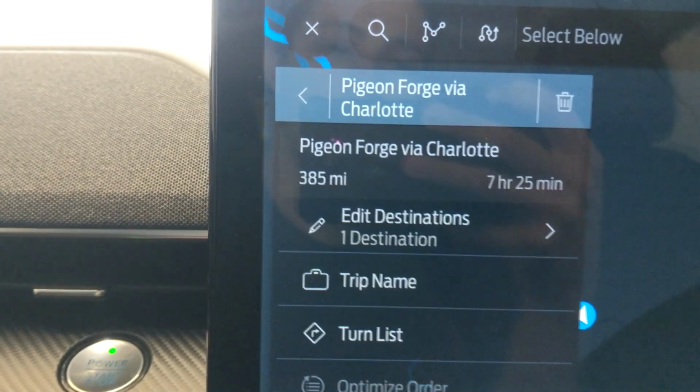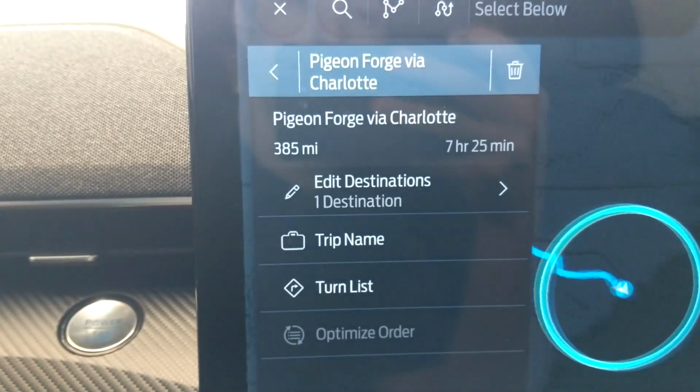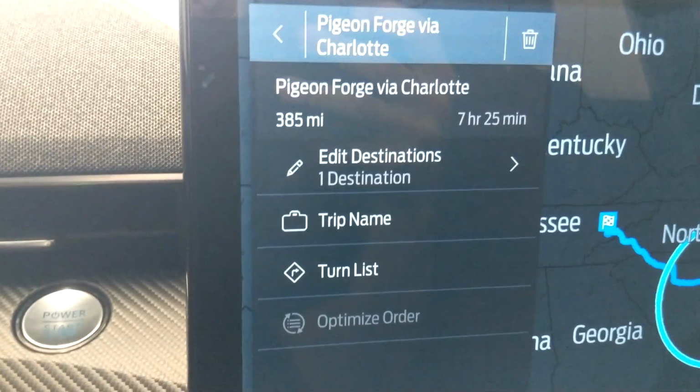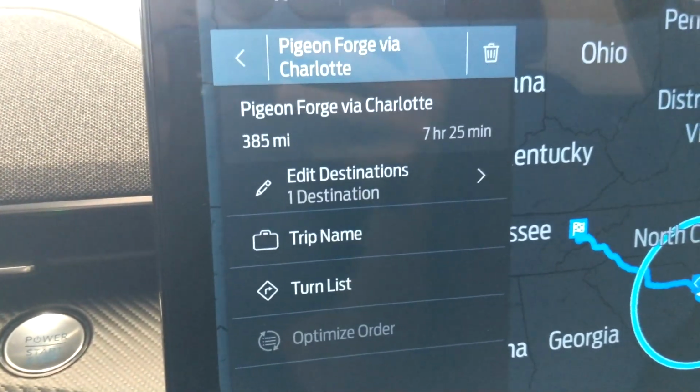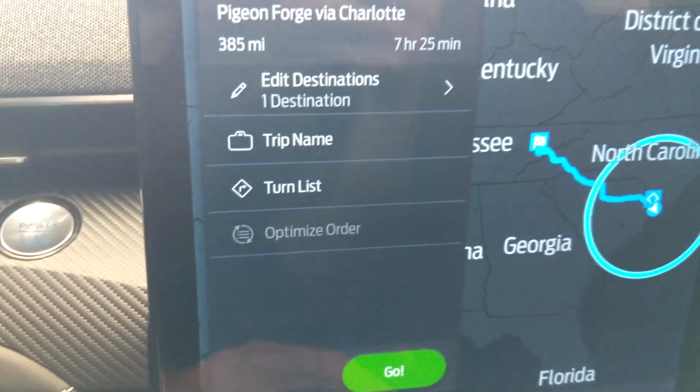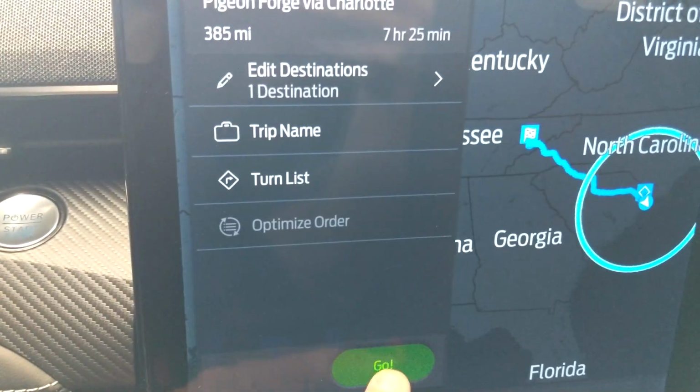We're looking at, based off of where we're currently at, 62% state of charge, 153 mile range. We're going to charge the car up to 80% today, and then tomorrow, as soon as I wake up, I'll go ahead and hit the button to charge it up to 100%. But anyway, let's hit the go button here.